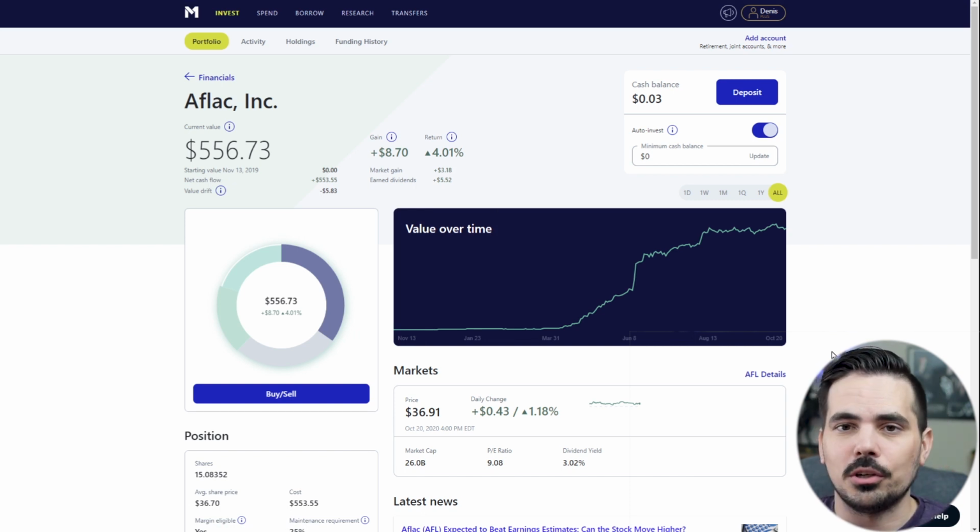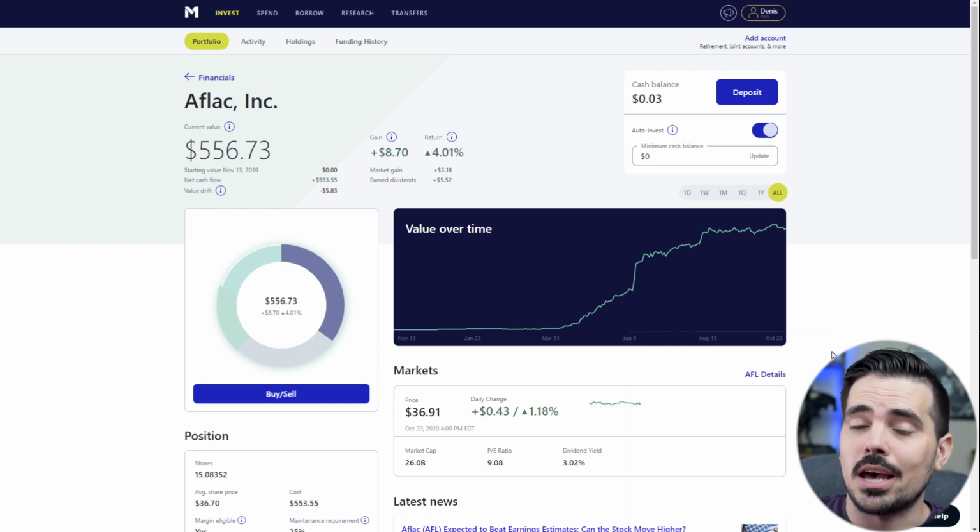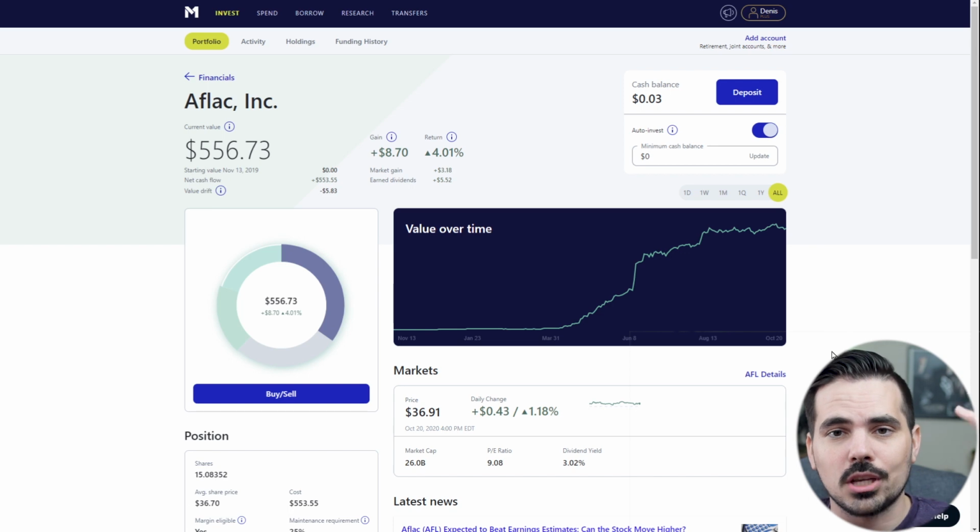So things to kind of consider. Is that worth it now, or should I move this out of there and maybe put it into something like Ally or Discover that's had a lot better growth in my portfolio than this stock. So just things that I had to consider, and obviously as I make those decisions, I'll share them with you.